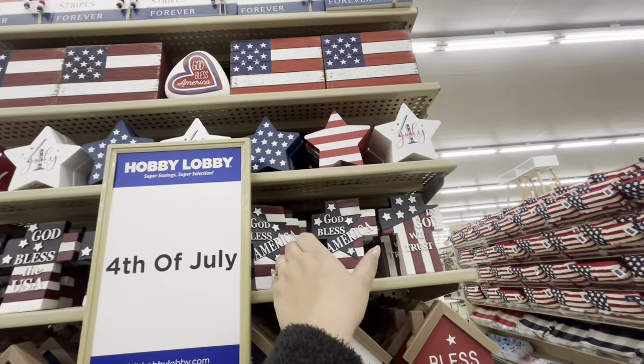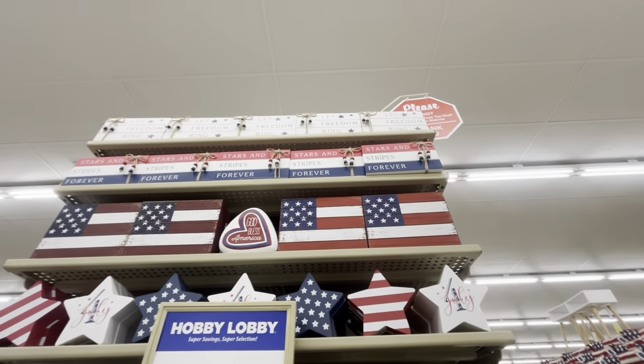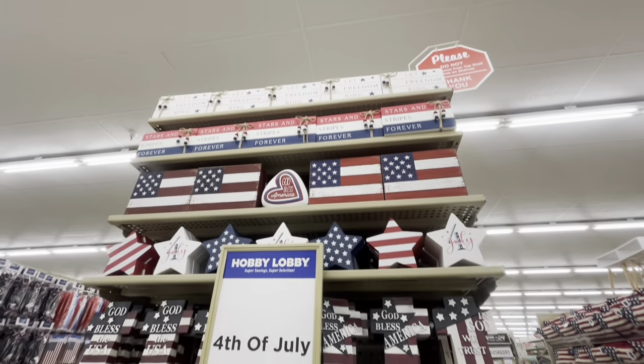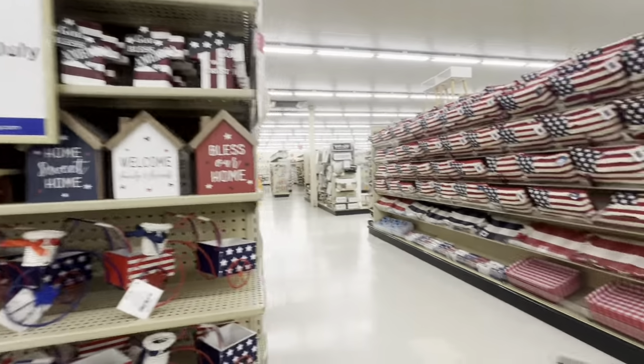$3.99. I like the cross. God bless America, $4.49. The little stars we saw. And then more signs up there. Maybe we'll see them in another aisle because they're too high. Then let's go in here.